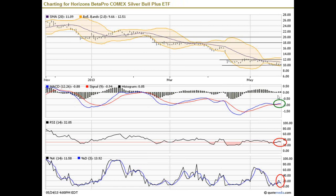As you can see, same kind of issues here. We've had a lack of momentum and silver prices continue to fall. The MACD here is green, but I expect it to turn down, especially with it continuing 1, 2, 3, 4, 5, 6, 7 days of just bouncing around at this $10 mark. Again, it won't move higher until silver prices have bottomed out and begun to turn higher.